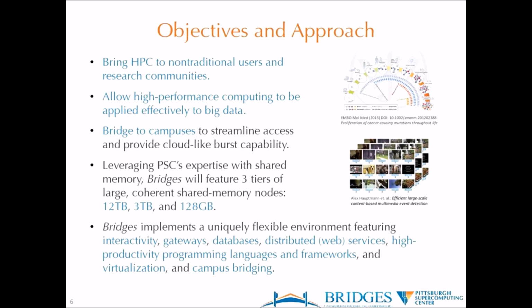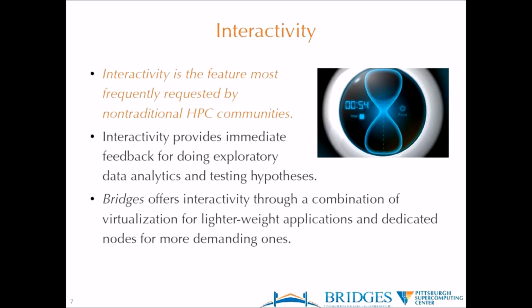To make it accessible to this broad class of new users, we are really emphasizing about 5 or 6 things. The first of these is interactivity, on slide 7. And interactivity is what we've seen in XSEDE surveys as the number one thing that people want to begin using HPC. They don't understand batch queues.